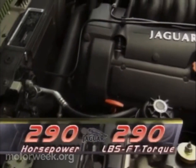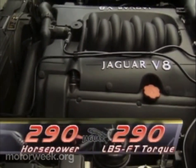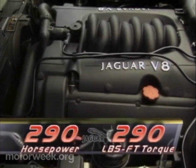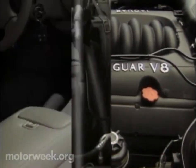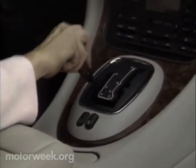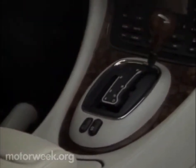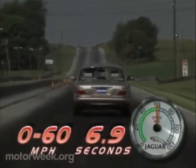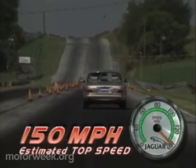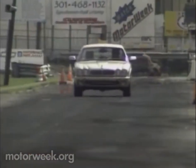It's as refined as any power plant available today, yet produces a potent 290 horsepower and 290 pounds-feet of torque, and is mated to a ZF-built 5-speed automatic transmission with a revised version of Jaguar's familiar J-gate shift pattern. Regrettably, no manual box will be made available here. But despite that, the 2-ton XJ8 can still leap to 60 in only 6.9 seconds and claw to a top speed of 150. All with the smoothness that Jaguar aficionados demand.